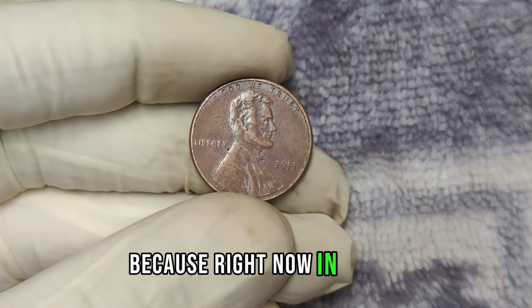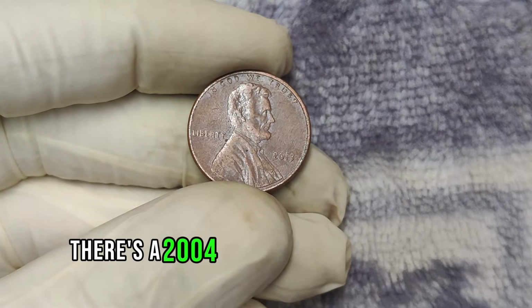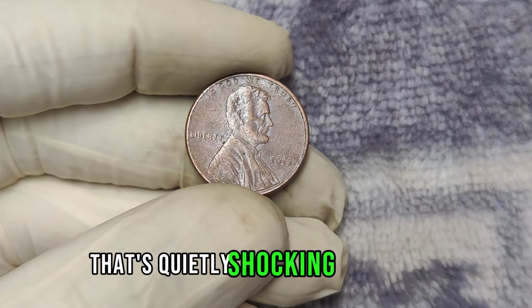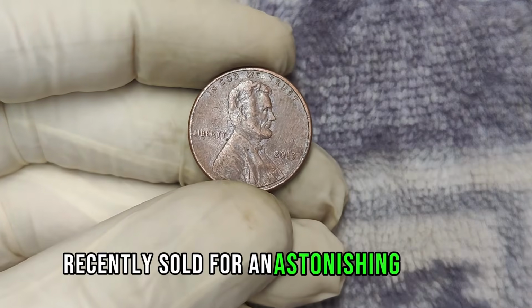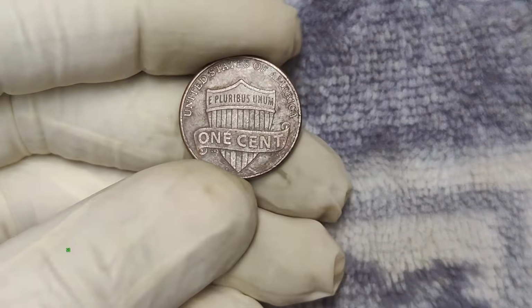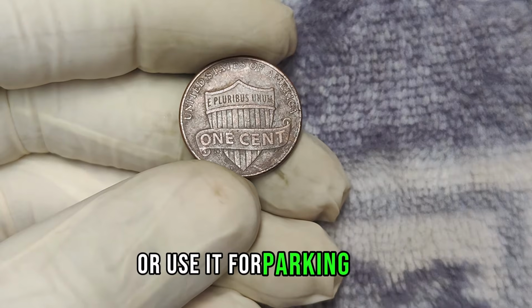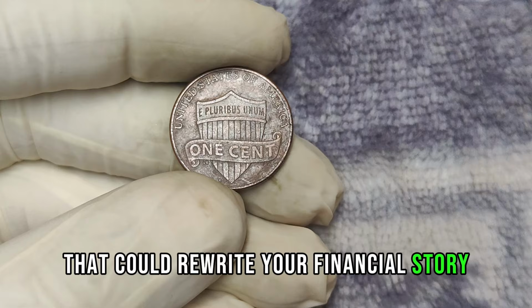Because right now, in homes, drawers, and jars across America, there's a 2004 Lincoln Memorial penny with no mint mark that's quietly shocking collectors. One of these ordinary-looking coins recently sold for an astonishing $204,000. Yes, a single cent turned into a small fortune. So, before you toss your change into that coffee can or use it for parking, stop. You might be holding the one coin that could rewrite your financial story.